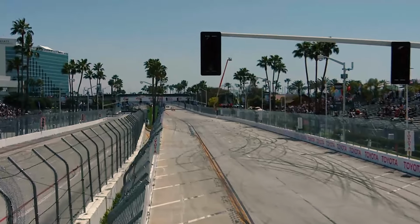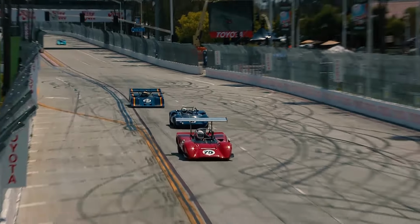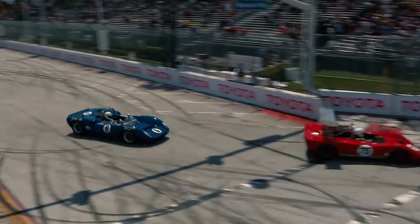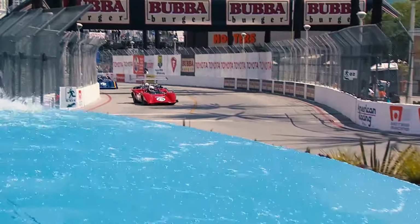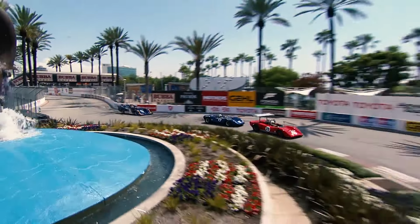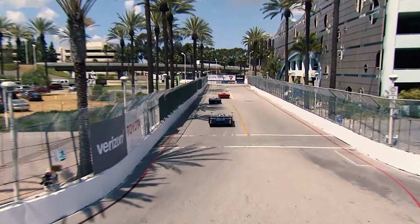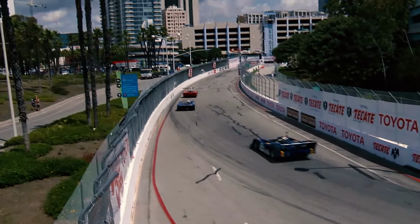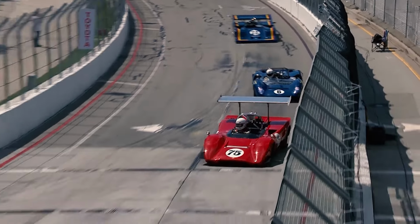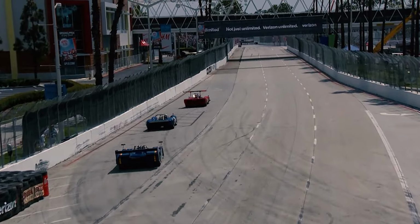Elijah Burkhoff runs in the fourth spot, followed by the 75. 75 is running in the fifth spot. That's Brian Blaine in the 69 Lola. That's a good battle. You're watching it on your big screen. That's the 75 right there, Brian Blaine. 69 Lola. Trying to hold off the 6.